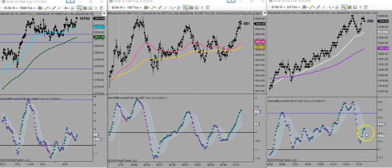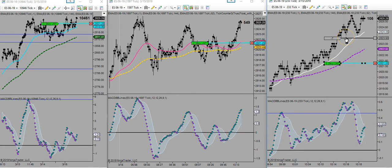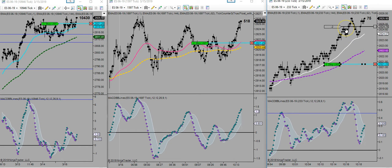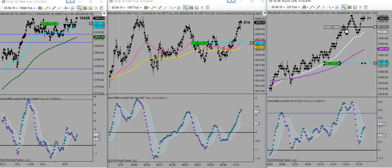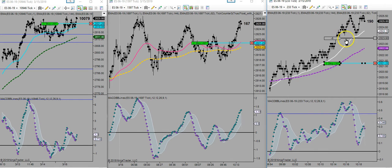Now, here we're starting to see our first sign of a slowdown, a little bit of divergence on the 233. But it doesn't look like it's going to hold. I want to see something. That would be as high as I can go right there. Otherwise that divergence is going to do its job. It's going to give this a pullback.